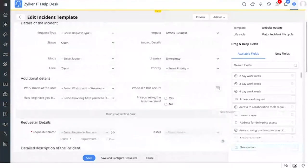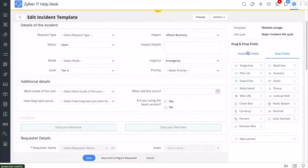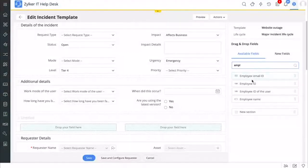So if you'd like to create a new section, you can simply drag and drop it right here. And you can use the list of available fields, and you can also create a new custom field according to your requirement and collect the right kinds of details. So let me say that I want to collect the employee ID of my end user. So I can simply drag and drop the field on the template.